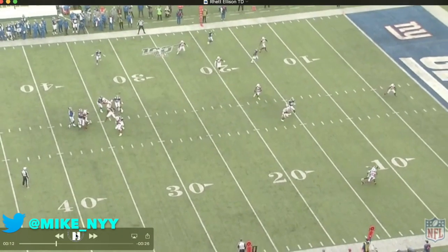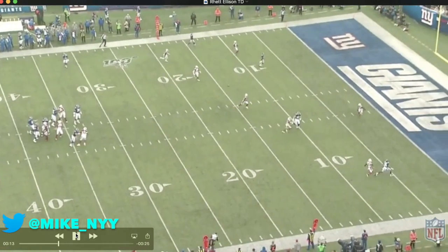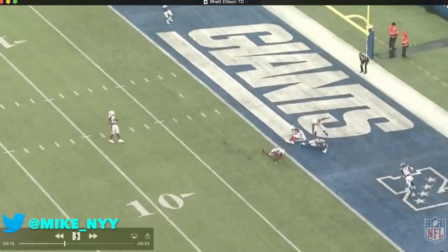I'll let you guys watch it one more time. He actually did have a route up here that was possible to go to. So there was basically two options on this play. I felt like maybe this guy was more open, but Daniel Jones wanted the more challenging throw and said, you know what, I could fit it into Ellison, and that's exactly what he did. Just an awesome throw by Daniel Jones.